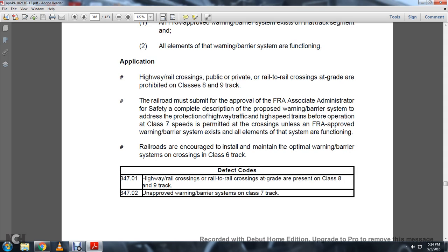347.01 highway rail crossing at grade present at grade on a class 8 or 9 track. 347.02 unapproved warning barrier system on a class 7 track.